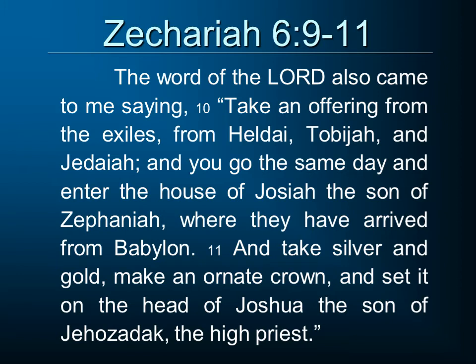where they have arrived from Babylon. So there's been some visitors that have come from Babylon and some VIPs representing, remember, most of the Jews had not come back from Babylon. Most of them are still there in Mesopotamia.